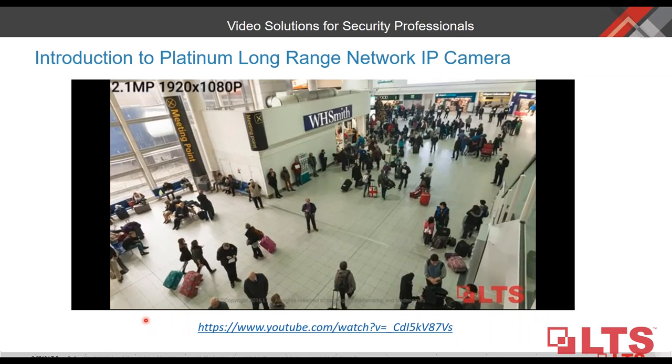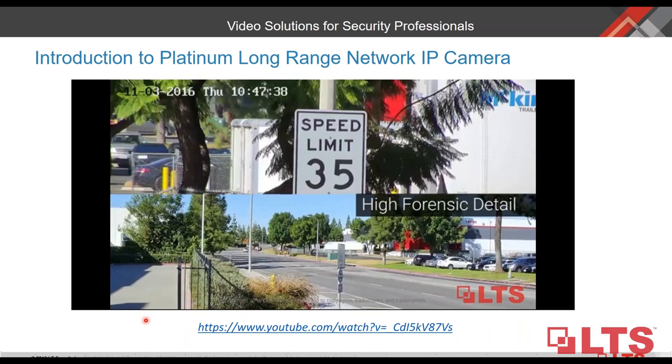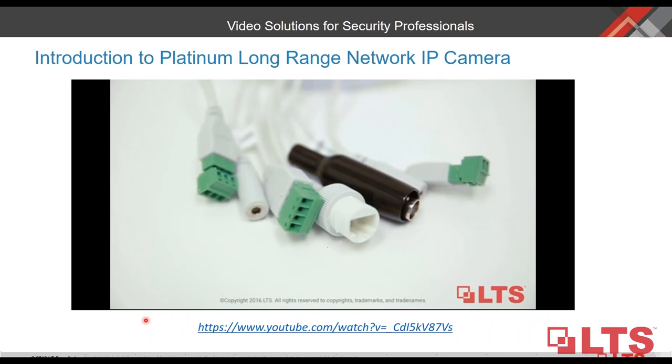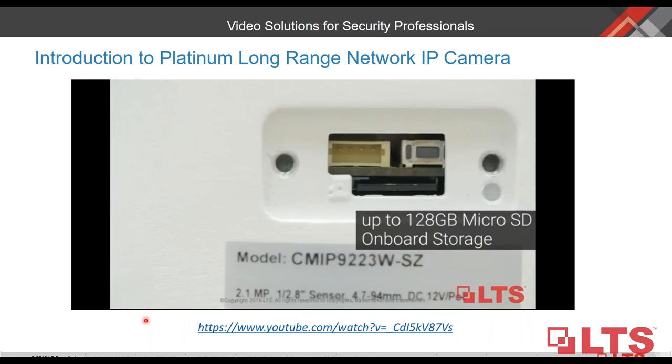And this is the exciting part, that this camera is actually up to 60 frames per second. In our catalog, we say 30 frames, but when we test it, this camera is able to do up to 60 frames per second. And of course, it comes with true WDR, micro SD card up to 128 gig, audio alarm input and output, plus the IP67.